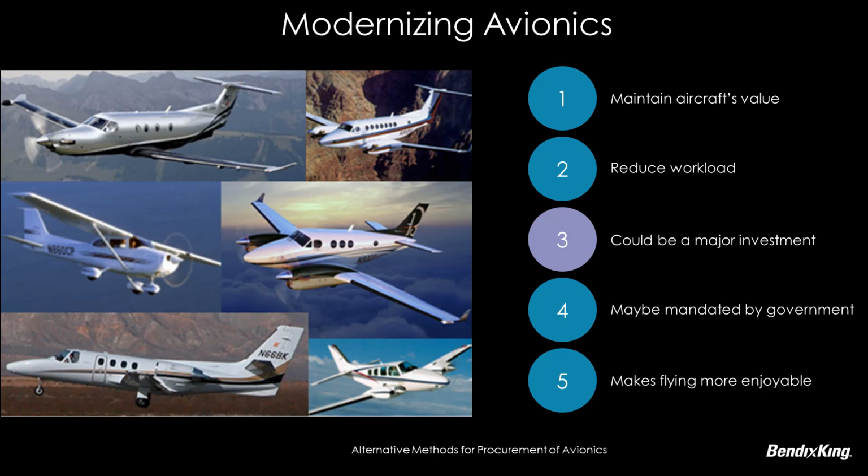So going through the first bullet, modernizing your avionics. There are several ways that you can modernize your avionics, and as I said, we'll go through this. But one of the most important things that you want to do is maintain your aircraft value through modernizing your avionics. Now, there are many different aircraft types for different purposes. You can use them for just simple enjoyment of flying or using a fleet for business purposes. But these aircraft can be very expensive. And even as they get old, they're not necessarily getting cheaper. A King Air 350, for example, could be priced anywhere from $2 to $2.5 million.